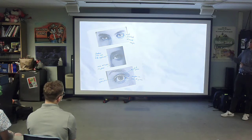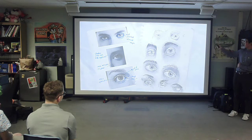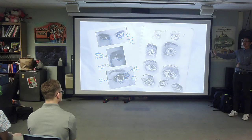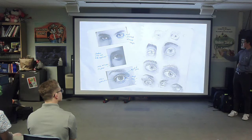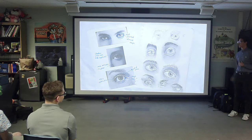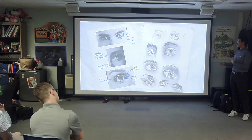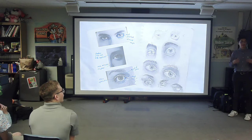Now, then I did my actual eye sketches, and these are my sketches. As you can see, there's a very clear change in my skill level. These first two are really bad. What happened was I was discouraged, and I learned through doing this that doing art studies and just art in general is a lot of mental effort.